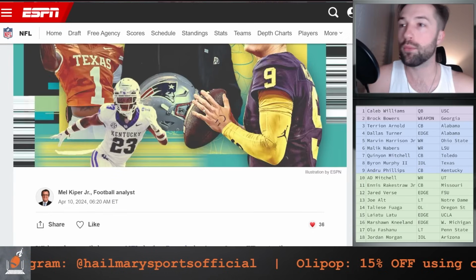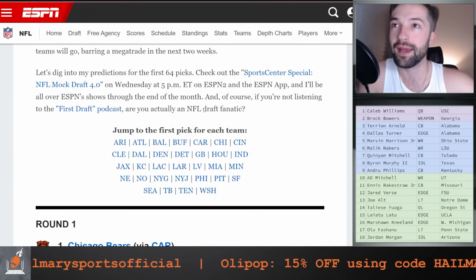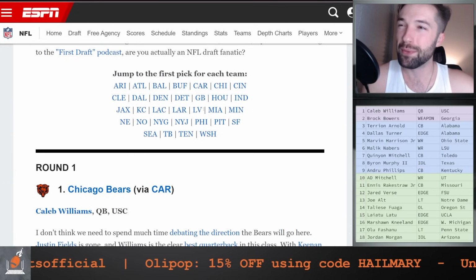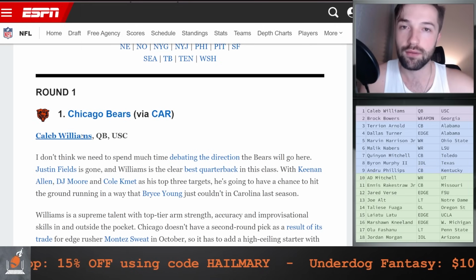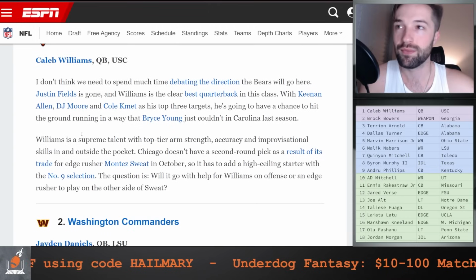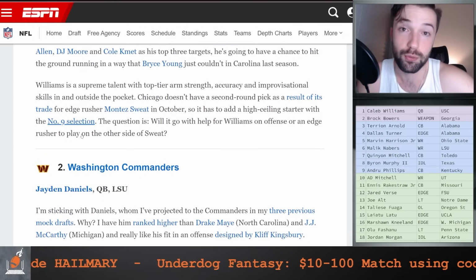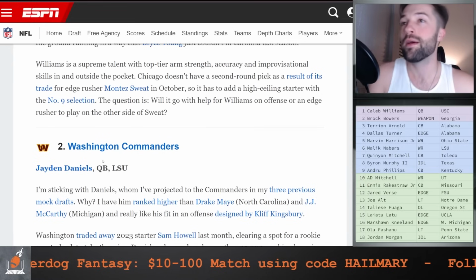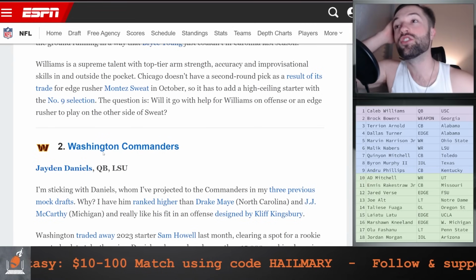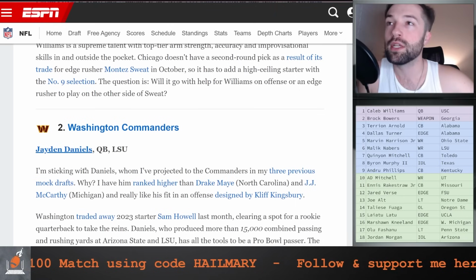So, starting out with the #1 overall pick, because I have work soon, I don't want to be wasting any of our time. We have the Chicago Bears going Caleb Williams. For the sake of argument, this is the #1 pick. I hate to be the guy who's super short, but the Bears are going to be taking him. There's no real reason to discuss it. But we will talk about the Commanders going Jayden Daniels at #2.